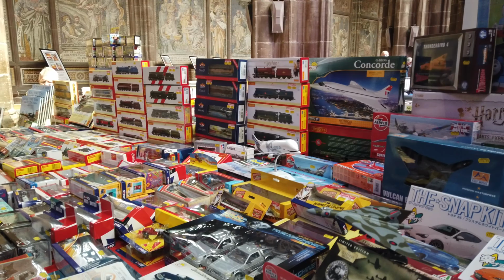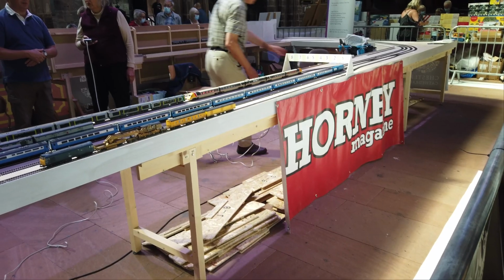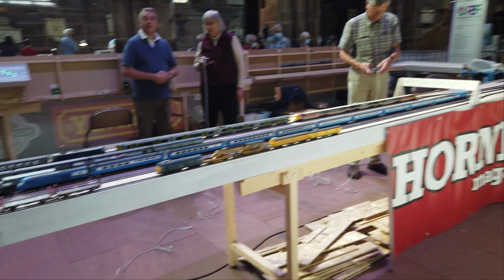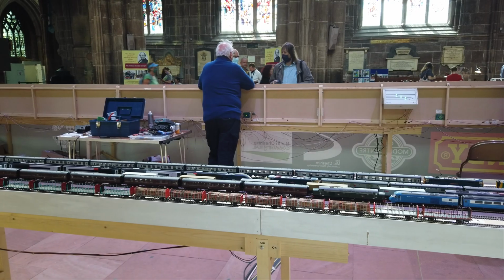If you wanted to buy some trains of your own, the local model shop was in evidence and you could have made some purchases while you were there. And if you're interested in trains generally, then I've got more for you later in this month's video.